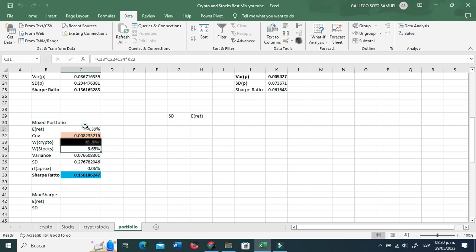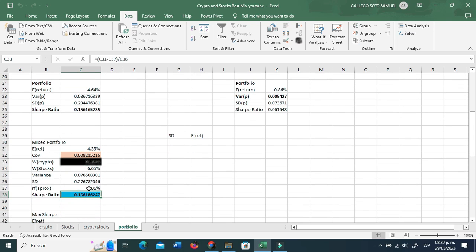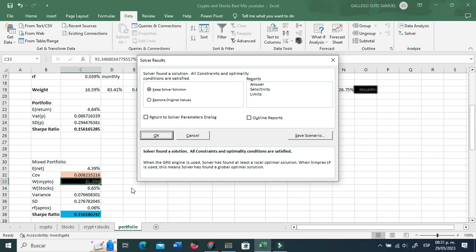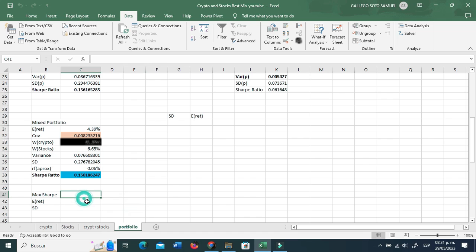So the expected return of the portfolio is 93%. Just in case, at 93% of the weight of crypto. What happens if I punch 30? What happens if I punch 40? 93. Okay, well, good. Let's run it again. I was wondering if, well, we'll find out very soon in the graph.